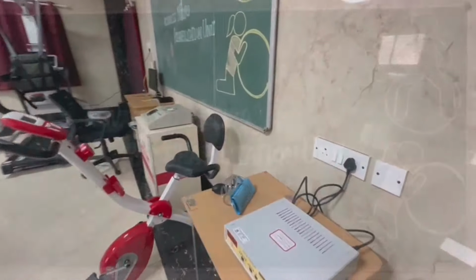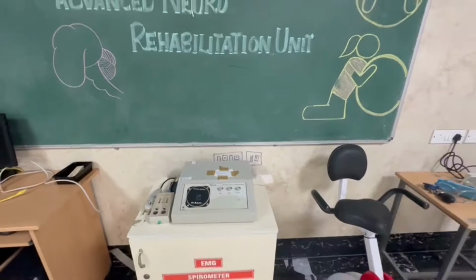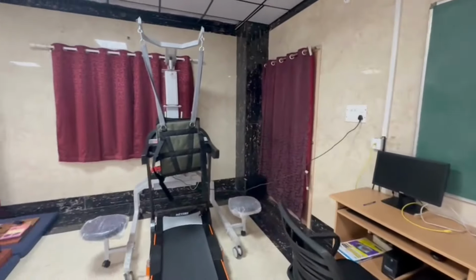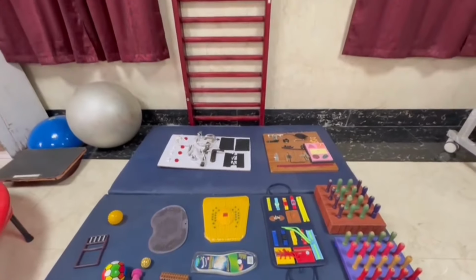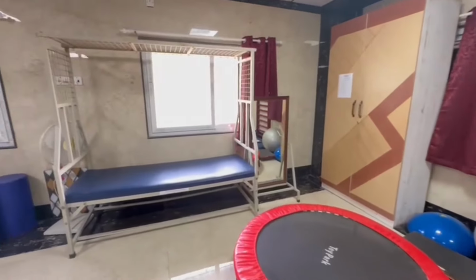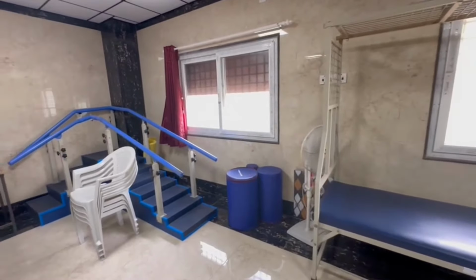We have an advanced neuro rehabilitation unit where the pursuit of understanding the intricacies of the human nervous system comes to life. In this video, we'll provide a glimpse into the innovative technologies, collaborative research and the dedicated team that make our neurology unit a hub of discovery. Here is a visual tour delving into the mysteries of the brain and witnessing the breakthroughs that contribute to advancing our knowledge of neurological science.